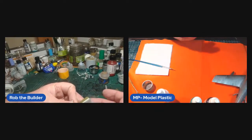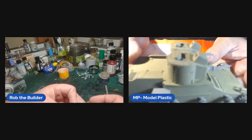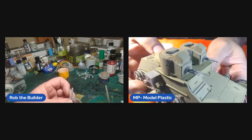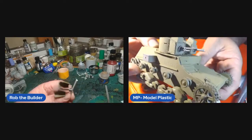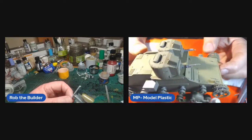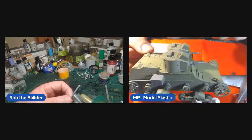The other one I'm working on is this one. This is a Polish light tank with two turrets. This is from Mirage, 1/35 scale. It is very cool, that tank. They actually built a tank with two turrets.